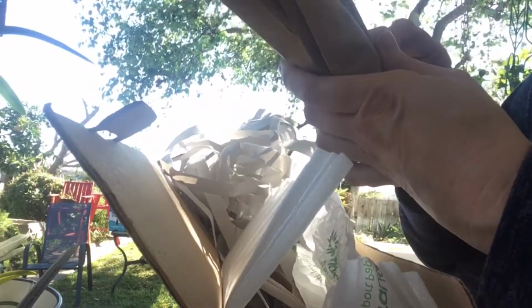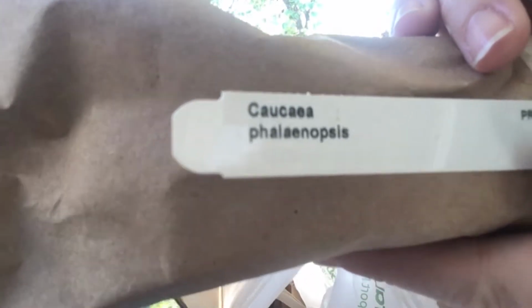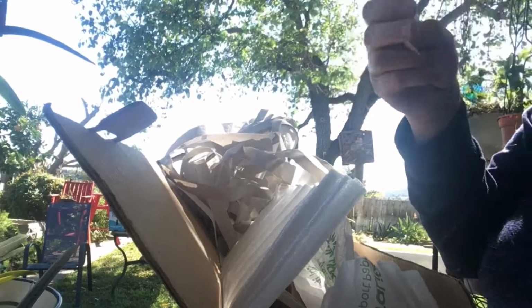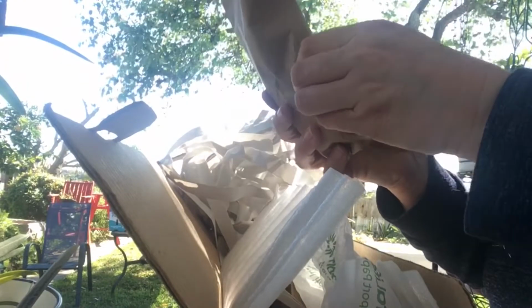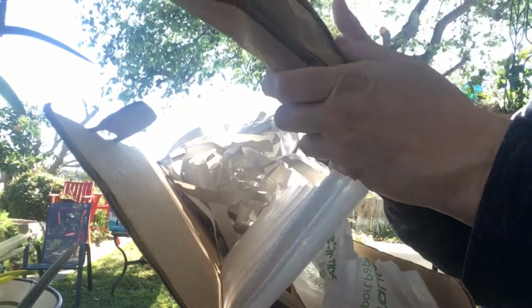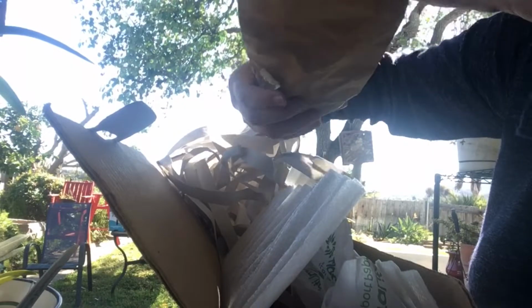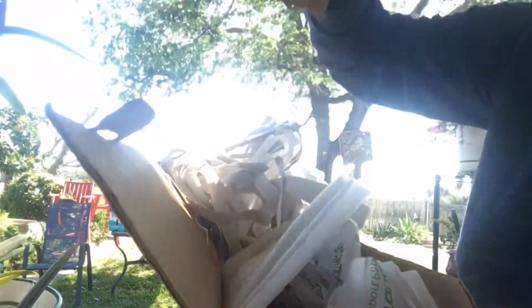The next one is the, I'm not sure if I'm pronouncing this right, Caucaea Phalaenopsis, or Cochlioda, maybe? I'm really not sure. That's going to be a tough one for me. So this one is wrapped in this paper. I just trimmed down my fingernails. Big mistake when you have a shipment coming. Alrighty.